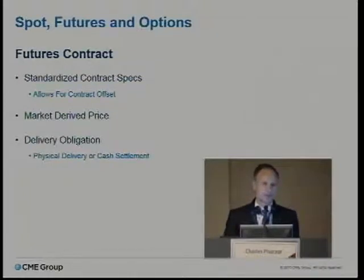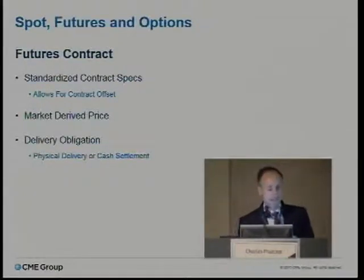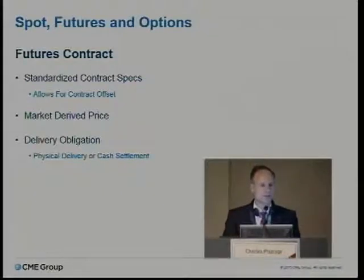In a futures contract, you have two choices when a contract is written. It can either be physically delivered, meaning you actually take that product. If it's for cheddar cheese, you will be taking cheddar cheese for delivery, or if it's butter. But at the CME, all of our contracts are cash settled. We've had physically delivered contracts in the past.